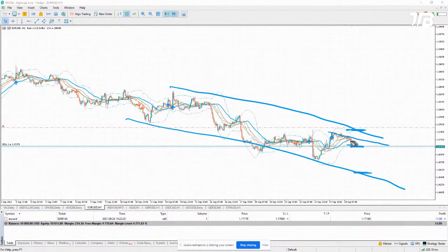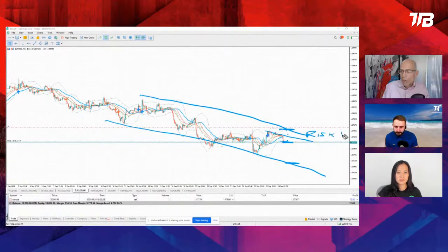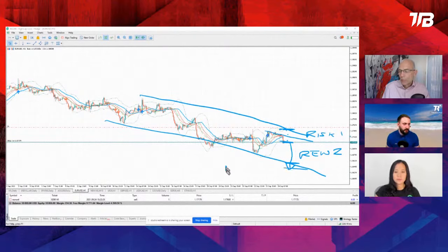So my entry point to my stop is what I'm calling a risk of one. And my exit point, where I'm looking for profit, I'm going to be looking for a reward of around about 2. So a reward of 2. So my exit point that I'm really looking for is going to be about 1.1625. Okay, I've just done that visually.